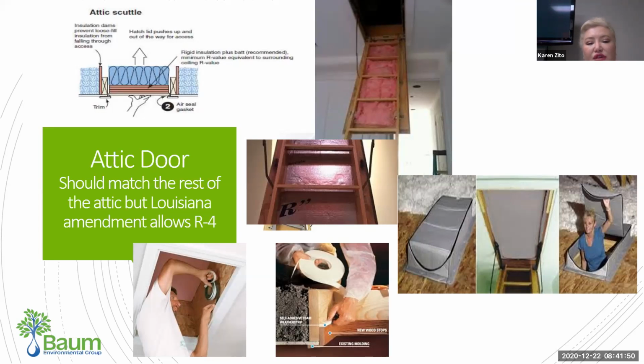Some of the other things, you could put like the rigid foam board, which is sort of in the middle there. I took a picture of it. The other picture up top is where they just put bat behind the stairs. And then also, you're required to seal it and gasket it, like on the bottom 2 pictures there. So you're required to have a sealed, gasketed area with the R4 going across the attic door.